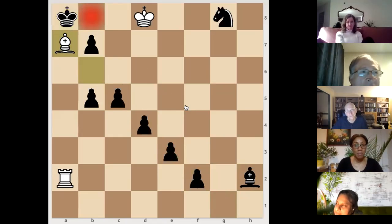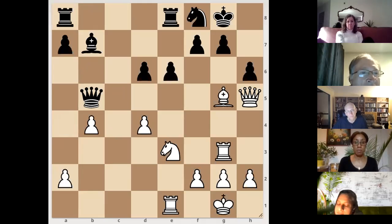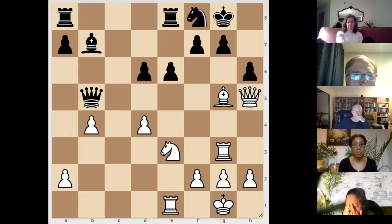example from a real game and how this was used. This game was played in 1925. White is Repetto, black is Lasker. Lasker was, I believe, the second or third world champion, I kind of forget. So black is Lasker. Let's see, it's white to move. Oh, sorry, white is Lasker. Yeah, white is Lasker. So it's white to move. So using the windmill pattern, how does white win? What do you think?